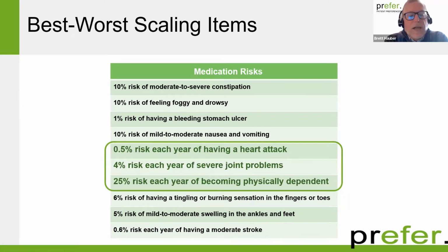These are the best worst scaling items. And what we did is we included both the risk of each harm or adverse event, meaning the probability of occurrence. And those numbers, except for the 3 risks that are called out in green, were informed by consultation with clinicians. And then the risk for each of the 3 in green, those are the 3 that are in the DCE, represented the largest level of risk that was included in the DCE.